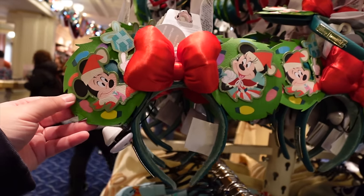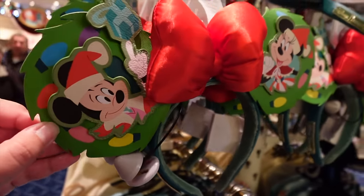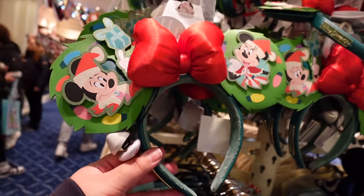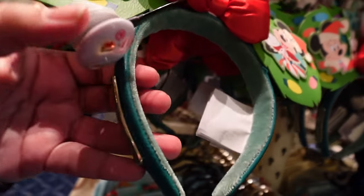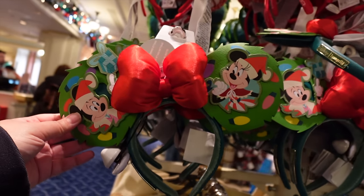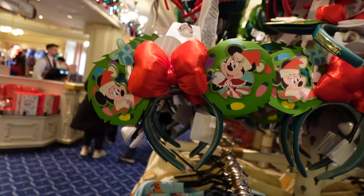Now, in terms of ears, we've got a few different ear selections here this year. These ones are loungefly ones and they're very cute. These are 40 euros. They're the most expensive ones that they're selling, but normally loungefly ears do tend to be a bit more expensive. Got Mickey on one side, Minnie on the other, with a cute fluffy red bow.